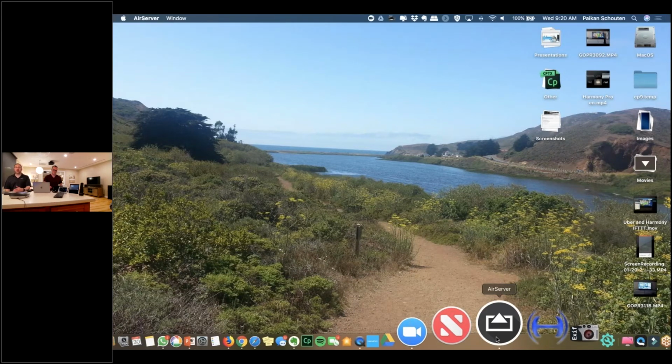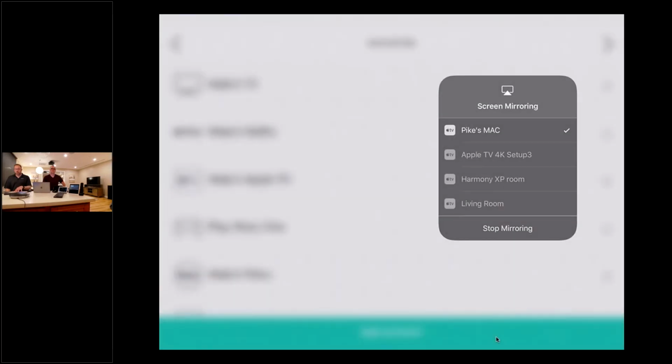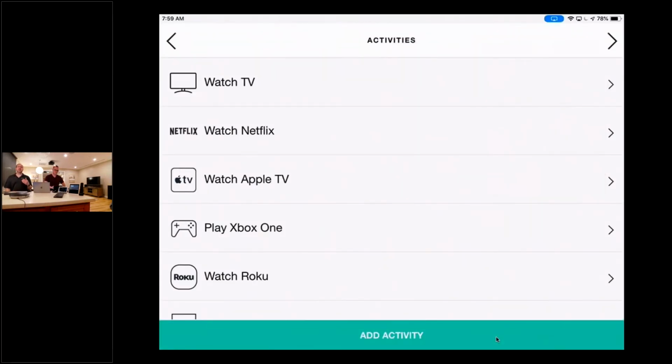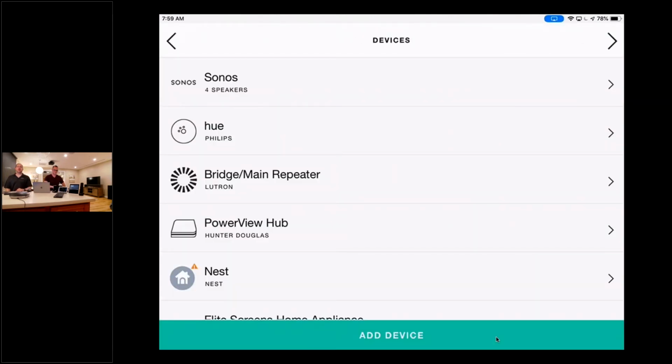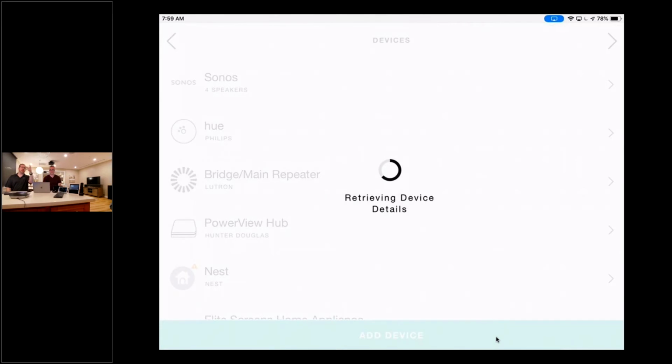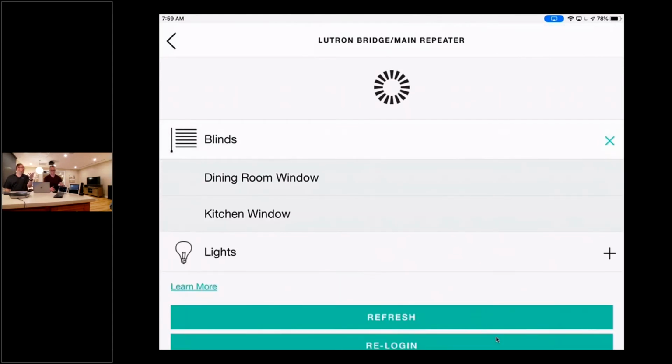Basically, you would set up your Lutron lights in your house. Like I said, I have 40 of them in mine. Get them all named, get them all set up. Then when you go into Harmony and you're adding devices, you can basically scan and it will find the Lutron hub. And then, so here we go. So yeah, you go into your smart, go into the bridge main repeater. In this case, we already have it synced up.